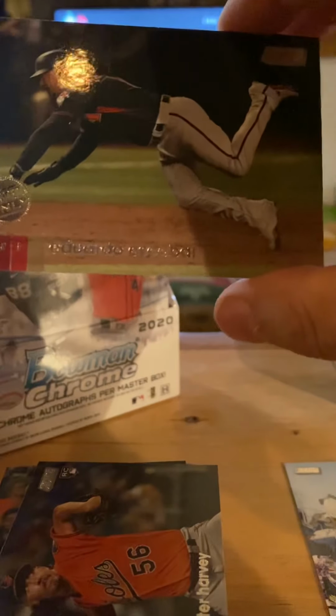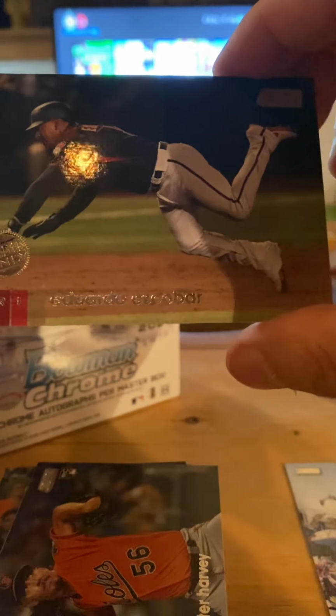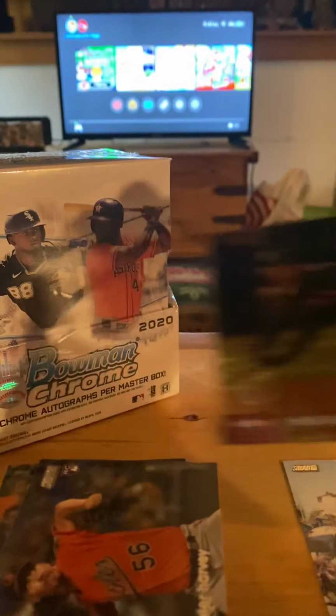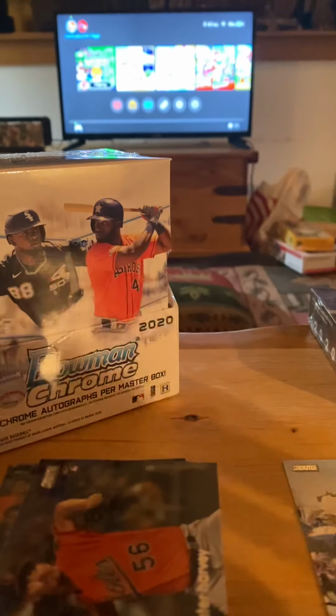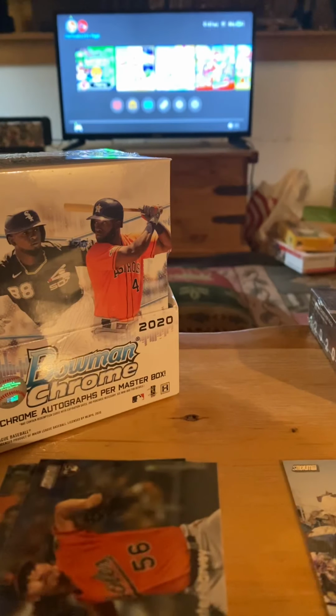Maybe it's not the greatest, you know, dude. Eduardo Escobar. 1/50, though, so can't complain. These members-only cards are pretty unique. I got a couple of them last year and this year. Those are always fun to hit. So that's probably our hit in the Mega and the Blaster box. But we'll see. Maybe we'll get lucky.